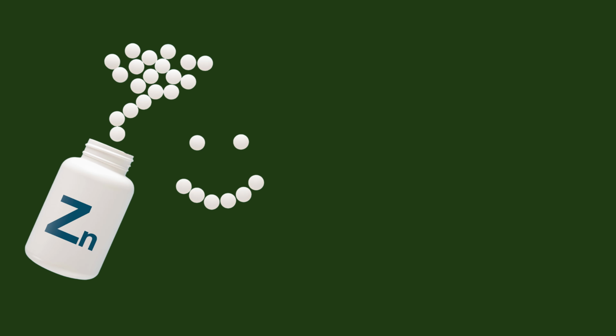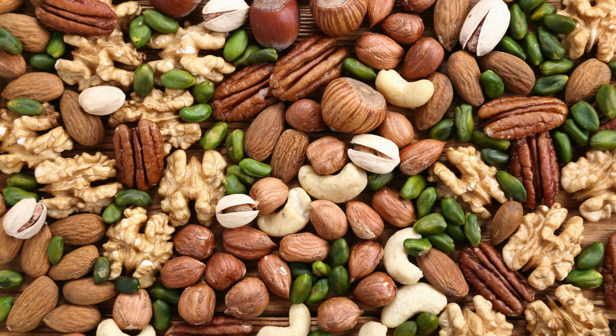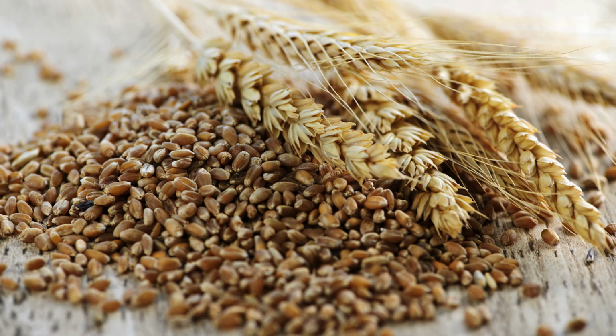Another crucial nutrient for skin health is zinc. It helps with skin repair and keeps your skin looking fresh. Legumes, nuts, and whole grains are all excellent vegan sources of zinc.